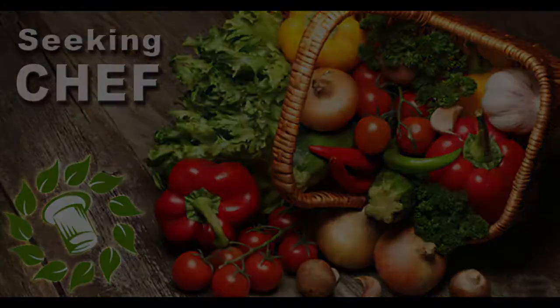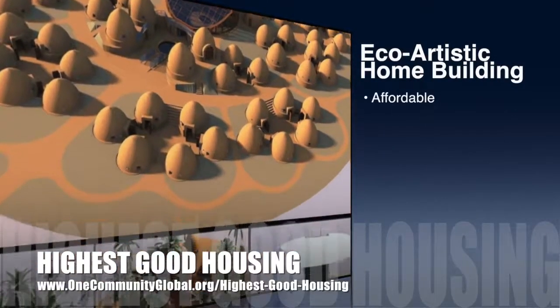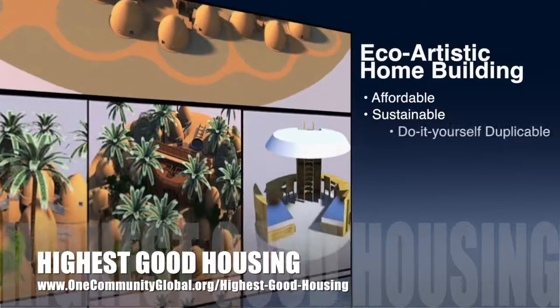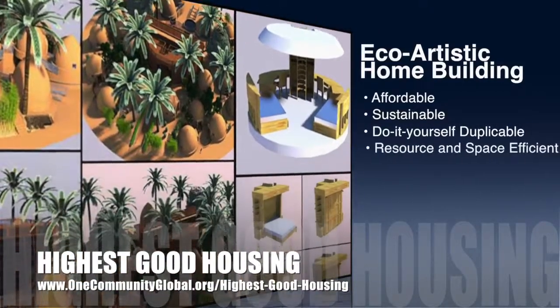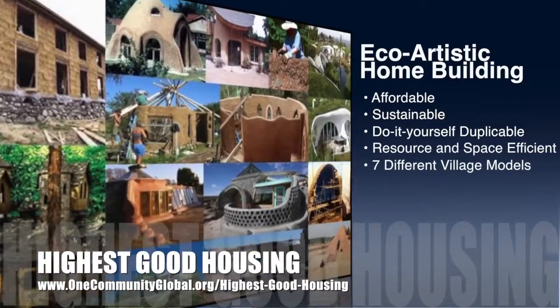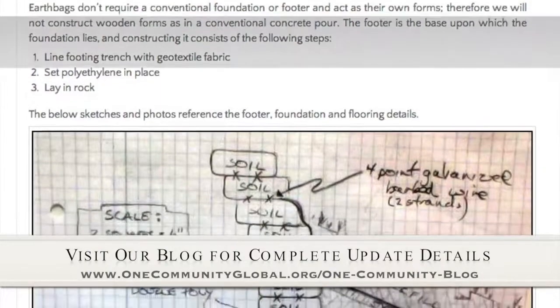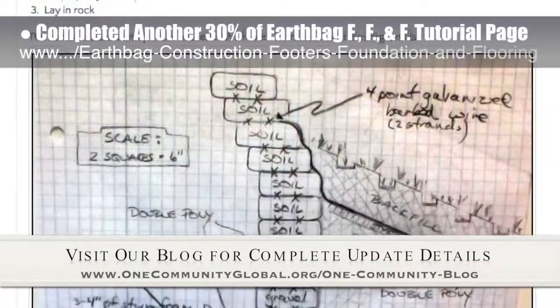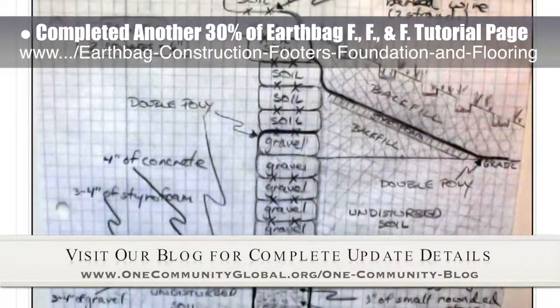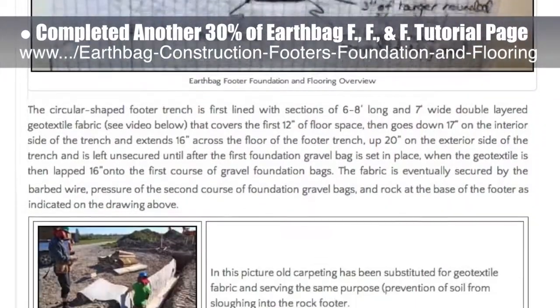The One Community approach to highest good housing is eco-artistic home building that is affordable, sustainable, do-it-yourself duplicable, resource and space efficient, and consists of 7 different sustainably constructed village models. This week, the core team working on highest good housing completed another 30% of the earthbag construction footers, foundation, and flooring tutorial page you see here. This brings us to about 70% of the way complete with this page.